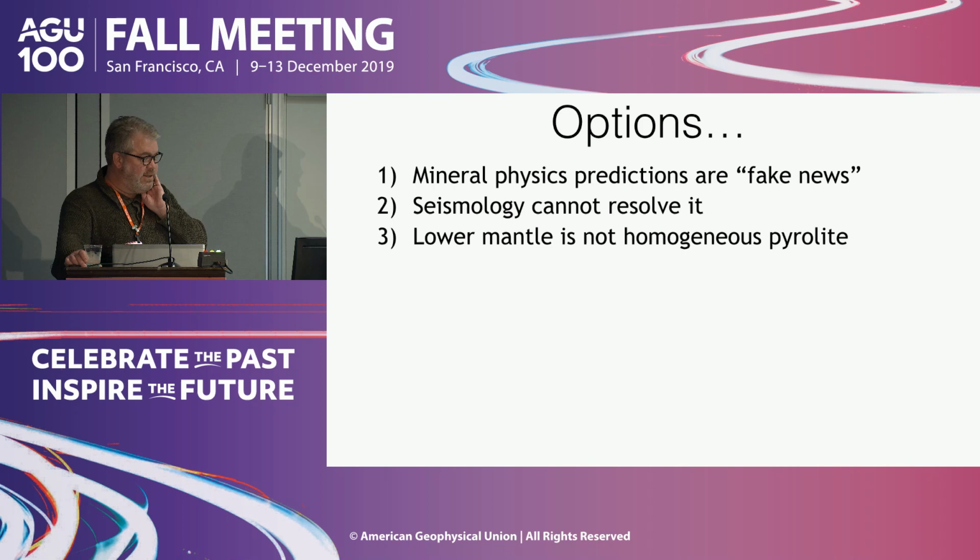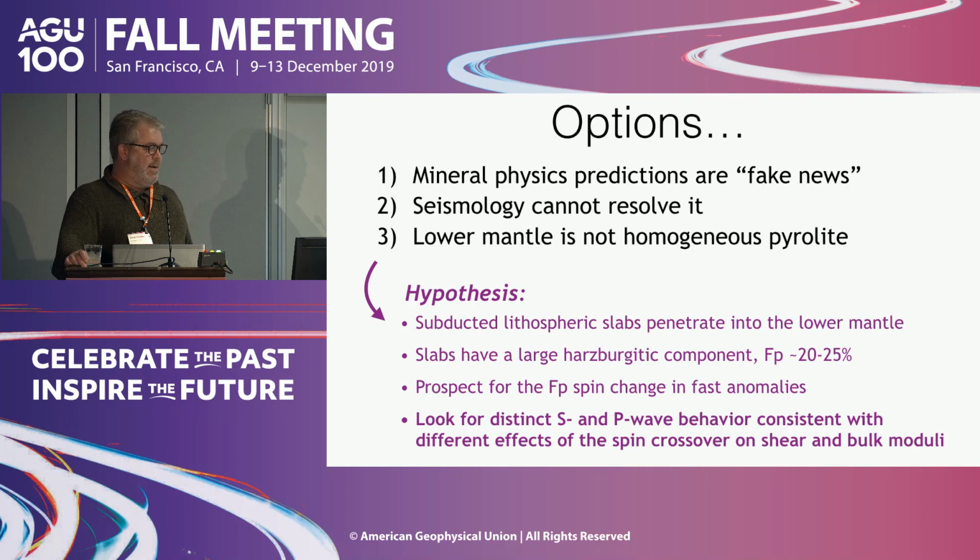If we take this third option, we can make a hypothesis that perhaps subducted lithospheric slabs, which penetrate into the lower mantle, will have the highest ferropericlase content of any rock in the lower mantle. They should have the most effects of a spin change. So we should look for the spin transition in fast regions where slabs are going into the lower mantle. And that's what we're going to do here.